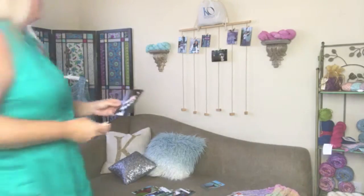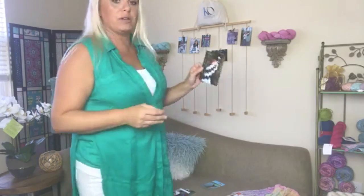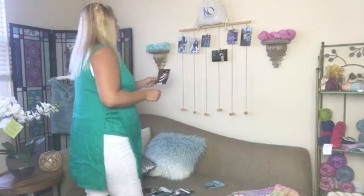I am not sure if this book is still in print. It was half knit and half crocheted, which is one of my few titles that was a combination of both.